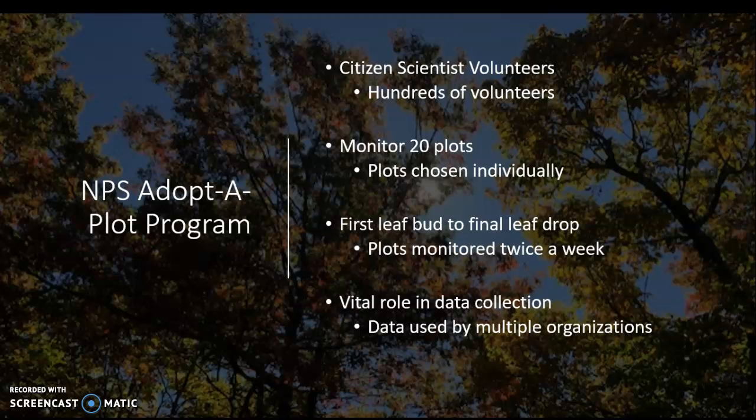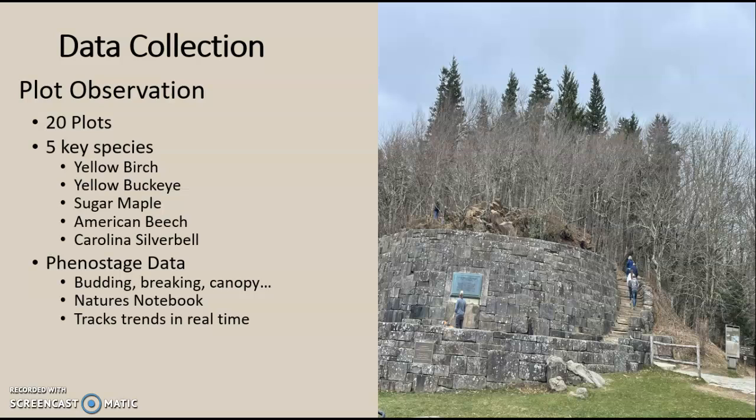The volunteers through the Adopt-a-Plot program played a vital role in data collection, and this data has been used by multiple organizations, including the U.S. Geological Survey and many GIS databases. As stated on the previous page, 20 various plots were chosen. Pictured to the right is the Newfound Gap Observation and Visitor Center. All the photos in this presentation were taken by me, including this one. Five key species were observed, including yellow birch, yellow buckeye, sugar maple, American beech, and Carolina silverbell.